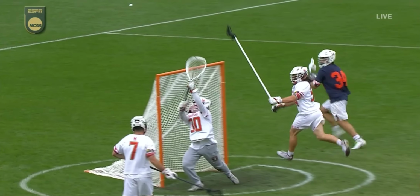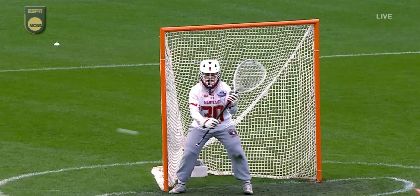Moore knows he's got the best shooter on the team. Connor Shellenberger plants his feet. Shell you later.